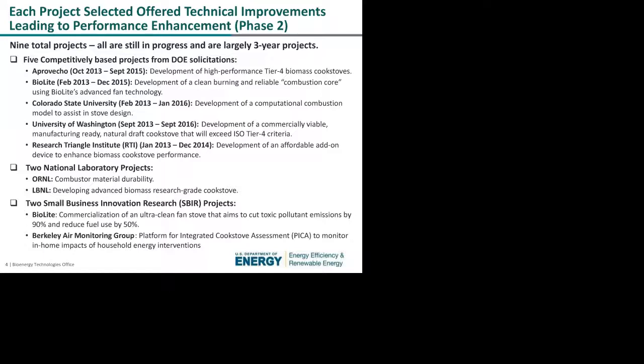I'm not going to talk about individual projects, but again, you did hear from CSU a minute ago, but we issued, on the basis of the solicitation, five competitively selected projects. We did this in two tranches. The first ones went to BioLite, Colorado State University, and RTI, Research Triangle Institute, and later when we had additional funds, we came back and supported Aprovecho and University of Washington.